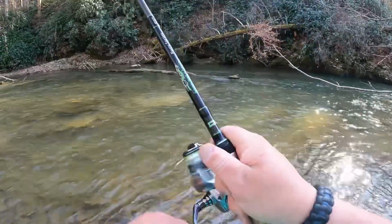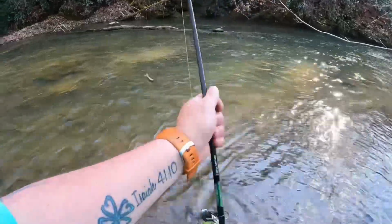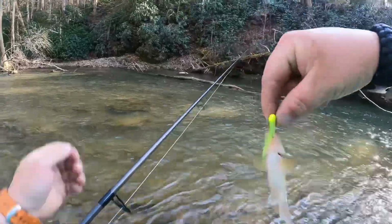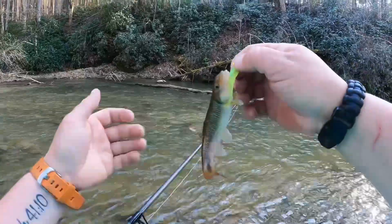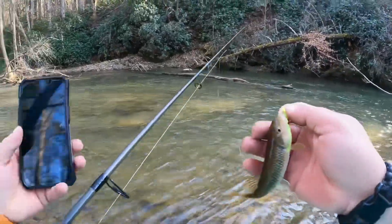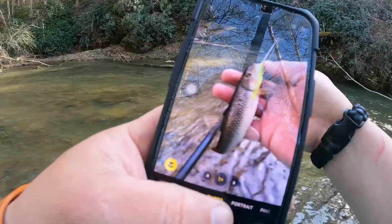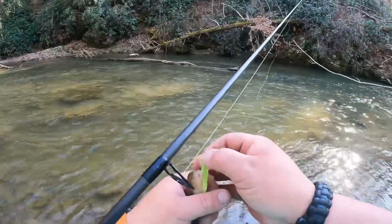I've got a fish. Don't know what it is, but I got a fish. It is a less desirable that had high ambitions. Little creek chub or... Dude, chill. Little creek chub or whatever you are. That bait's as long as you are. What are you doing, man? That is a gorgeous fish, so... Had to get a couple extras.